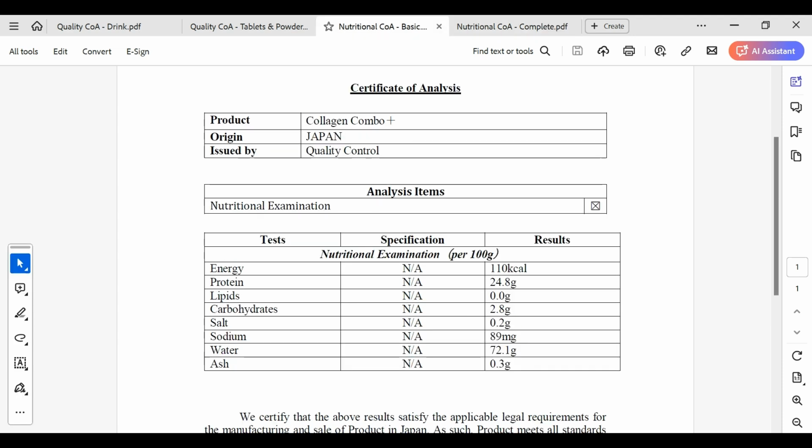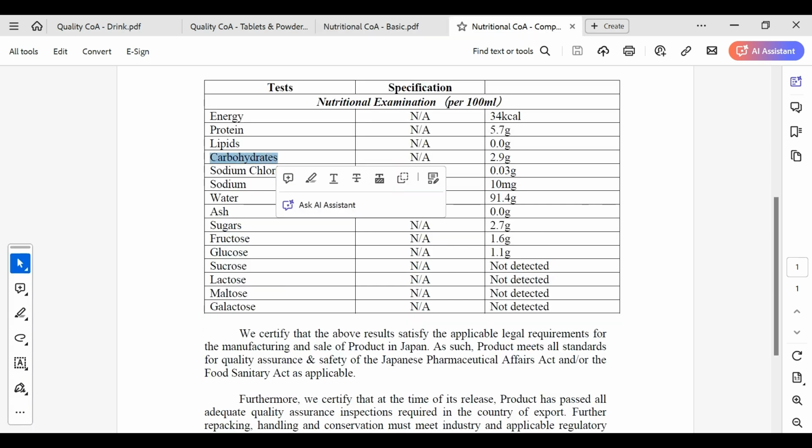will require not only the basic five or seven nutritional items such as energy, protein, lipids, carbohydrates, and salt. But additionally, it will require a breakdown of the carbohydrates, including the sugars and all types of sugar in the product, and other kinds of components such as cholesterol and other components that may be included in a product sample. So you have to let us know what particular nutritional analysis is required by your country so that we can do the required tests. So please let us know, so that we can follow all the requirements accordingly.